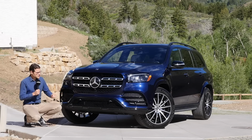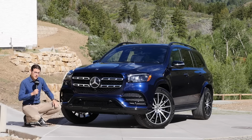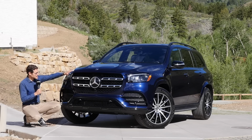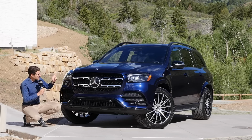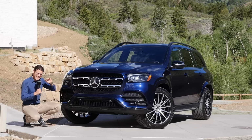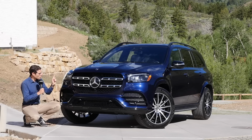In the front, the new GLS has not changed that much if you compare it to the predecessor. Still, it's a very upright grille, a very strong appearance, but it already has a design approach with different design lines right here, especially on the hood. New is technology-wise that as standard you get the top multi-beam LED headlamps with 112 LEDs per unit.